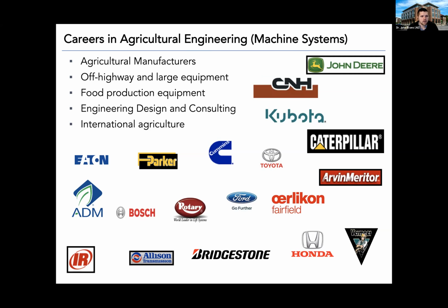And then also in international agriculture. So just to kind of give you a little breadth, if you get a machine systems degree, you're not necessarily pigeonholed into designing tractors. There's a lot of places our people can go. And not on that list too is just big car manufacturers. So we send a lot to Toyota, Ford, Subaru, all the places you expect.